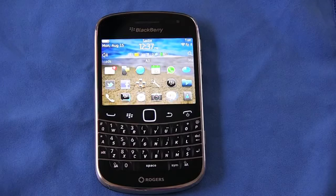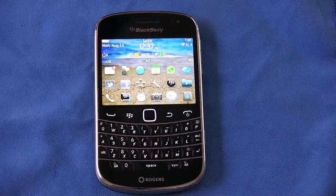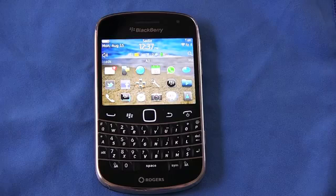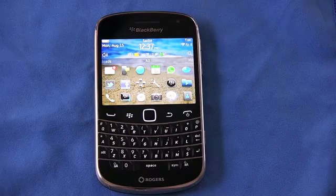The speaker quality is very loud. On previous Blackberries, I was using the 9780. I had the speaker up at 100. Here, when I had it up at 100, I was almost deaf. I had to turn it down to just about 80. So speaker quality is very loud. Everything on this phone that has to do with phone calls is absolutely outstanding.